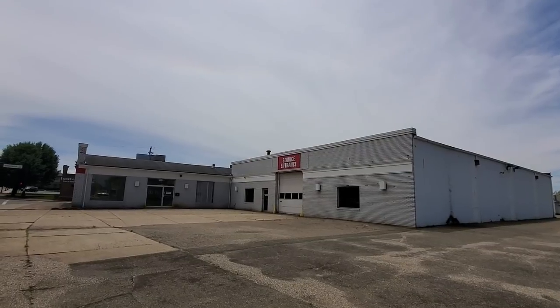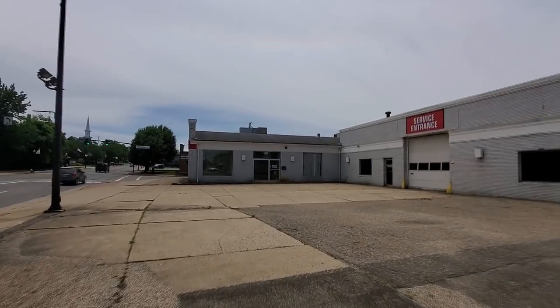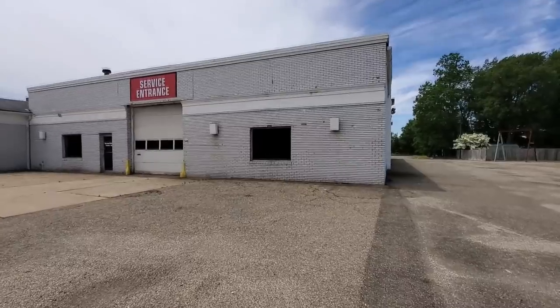Alright, guys. Cleveland Avenue in Canton, Ohio here. Some kind of an abandoned service center. Service entrance. Customer entrance. Let's go do some window peeking.